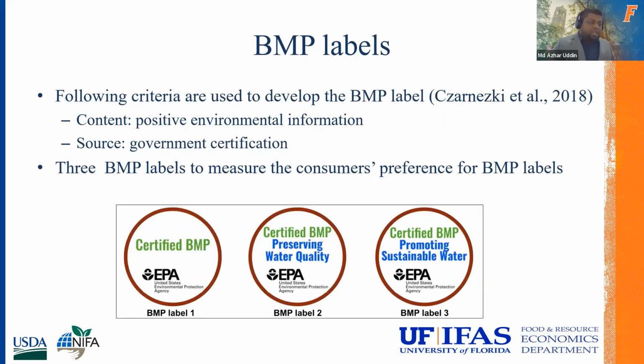To do that, we have designed 3 BMP label levels. The first one is generic and says certified BMPs, with the EPA as the certification agency, just to make the label real. We added 2 other labels to see how a slogan or tagline affects preference for the label. Because BMP is not self-explanatory, we use the taglines preserving water quality or promoting sustainable water to explain the BMP labels to the consumer. I will try to figure out which label is much more preferred, so that we can figure out what type of label we should introduce in the market.